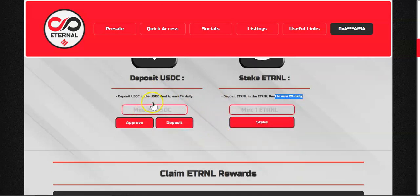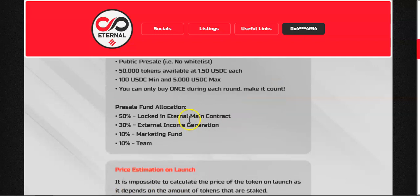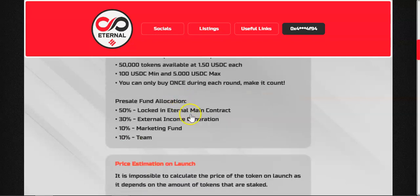So remember guys, when you come over here, approve and deposit or stake, your deposit amounts or deposit tokens will be staked forever. You can no longer unstake those tokens. So let's scroll further down and let's see more information about that.